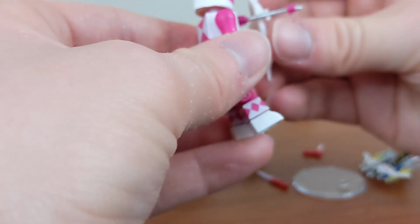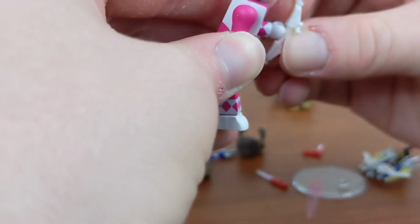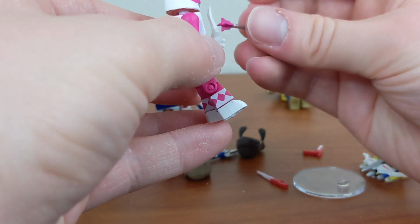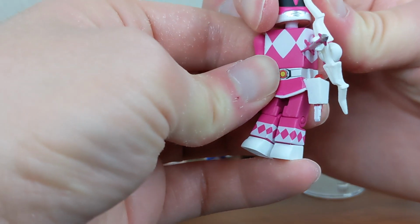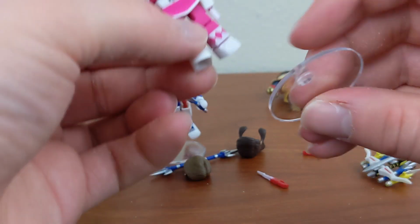And then we'll try to get the arrow or the bow into her hand. Oh, I dropped the arrow. That's sad. Let me grab that. There we go. And we will peg that back in like so. And there is the Pink Ranger. And we'll grab her stand.